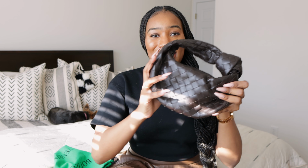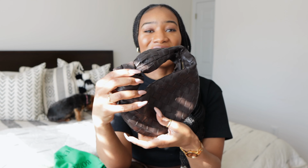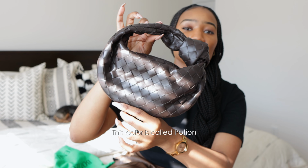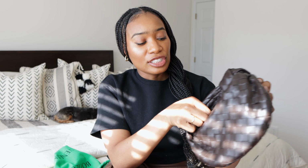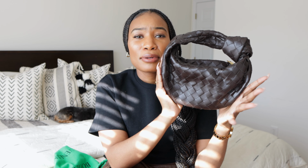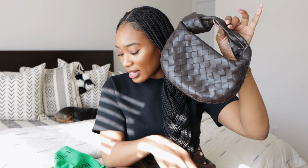I ended up getting this beautiful mini Jody. I love it. It's in the brown color, which has a special name. I can't even remember what this brown is called, but it is so gorgeous, and it's just really nice. I did not think I was going to get caught up in the hype. I was like, why do people love Bottega so much? Because they're really well made and it's going to stay with you and withstand the test of time.